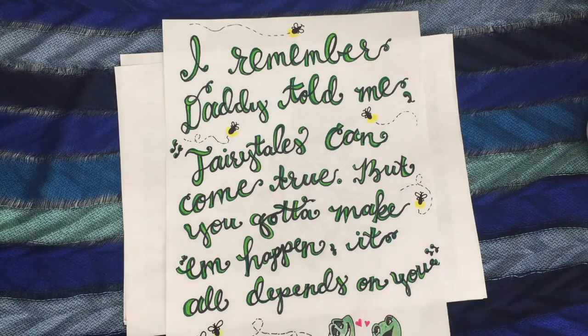And then I drew some fireflies because of the bayou, and then I drew Naveen and Tiana down here. They look so cute. I love how this turned out. I actually want to frame this and put it on my wall.